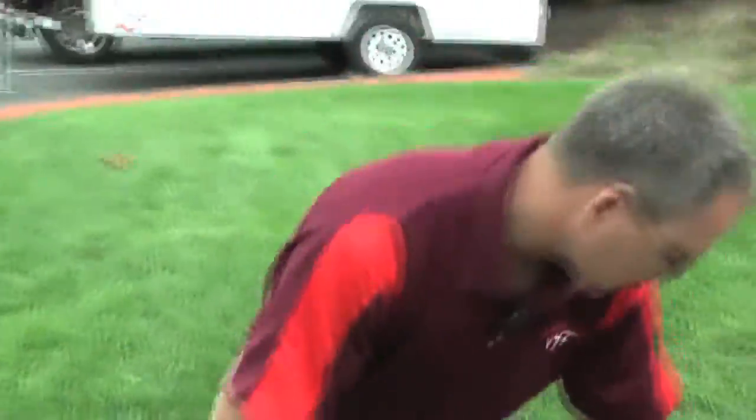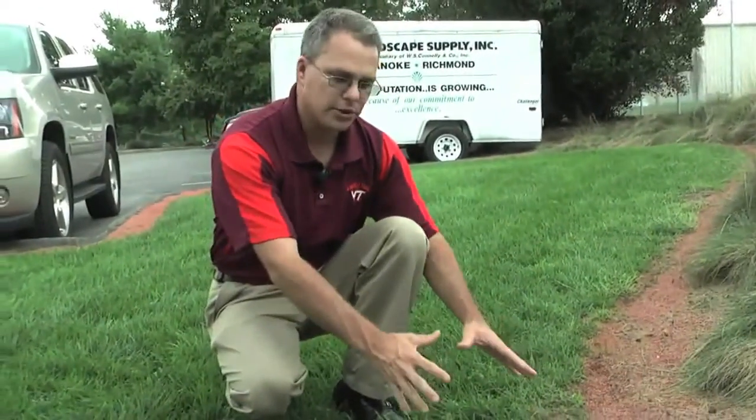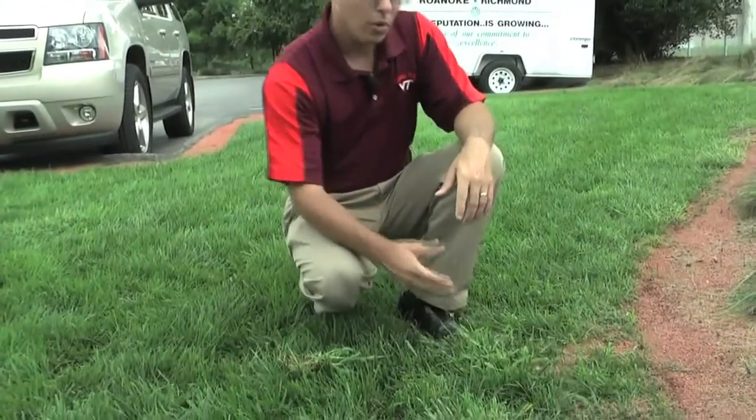So what's happening is we're thinning our turf grass because of the weed eating. That's causing stress to the turf grass, reducing the competitive ability, and the crabgrass tends to survive and thrive in that situation. Now, I mentioned pre-emergence control of crabgrass. What products would we use to do that?